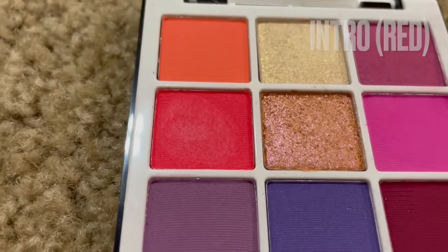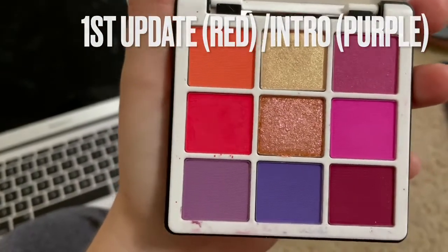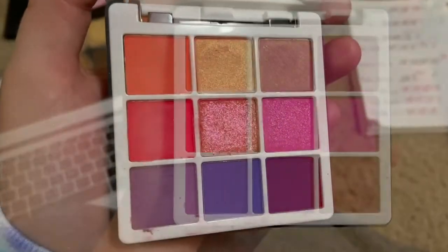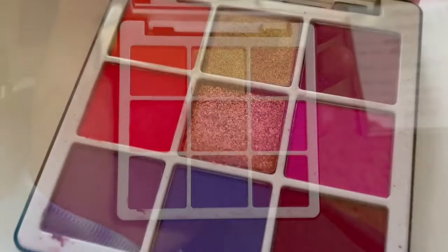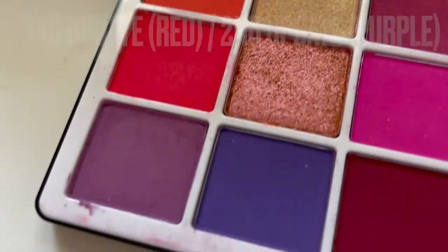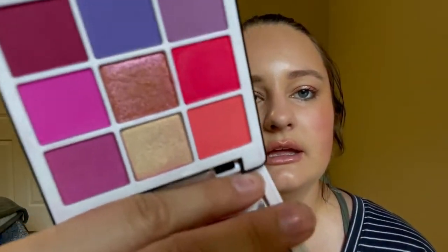My last two products are in the same palette. They are both my eyeshadows from the Mini Pro Pigment Palette Volume 1 from ABH Norvina. And this is what they looked like before this point. And this is what they look like today. So we're using the red and the purple, and that's what they look like.